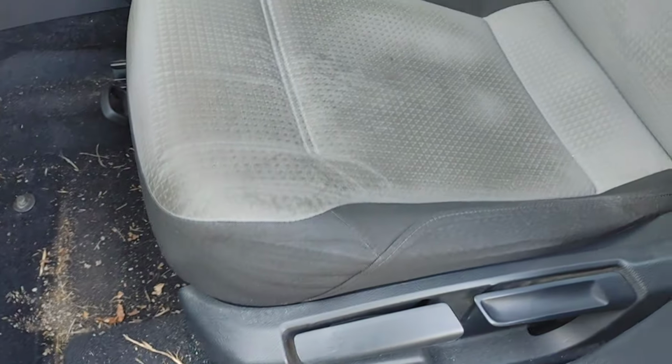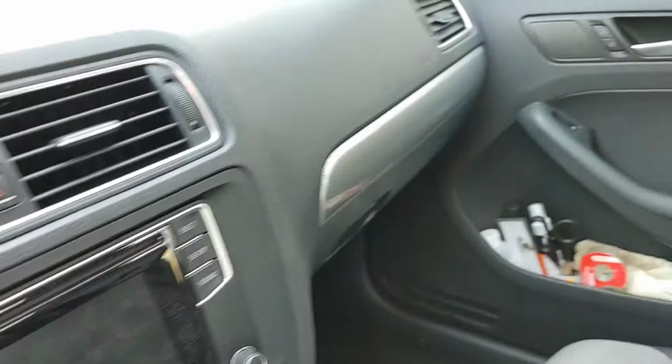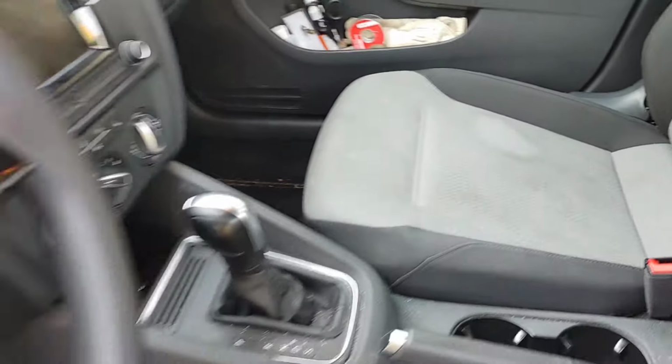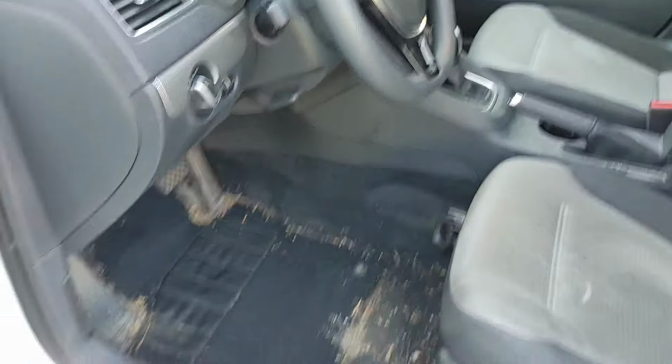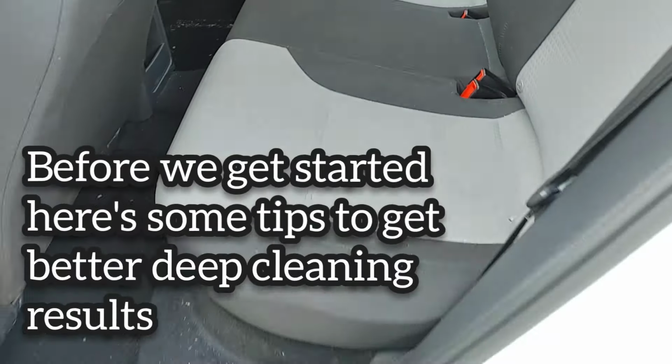We are going to be using the Lino's Garage lineup. As soon as I opened up the doors, I knew we couldn't just walk away doing a basic wipe down and vacuum like the customer requested, so we took it up a notch. We're going to be testing out the new Lino's Garage lineup for their interior products. We're going to see what kind of results we can get. So let's take a closer look.